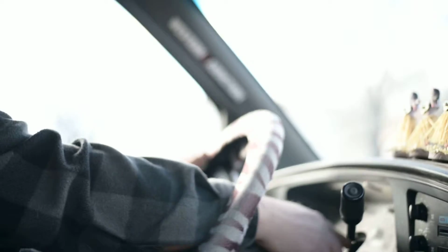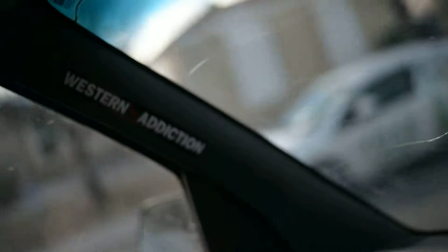If you want to zoom in here, show them the actual mileage. It's a little bit dirty. You've got actual 145,000 miles on here, and you'll probably get another 200,000 miles out of this. Like I said, it's a beast.